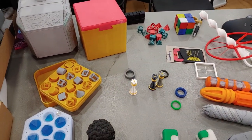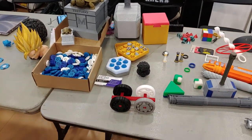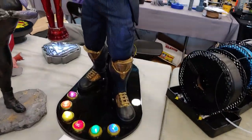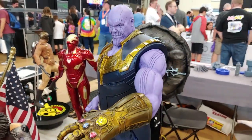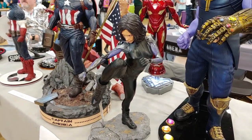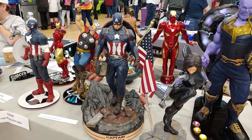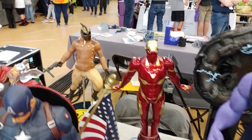Major coins. Ooh, I see a clear blue one. So much work. Little rocketeer in the back.